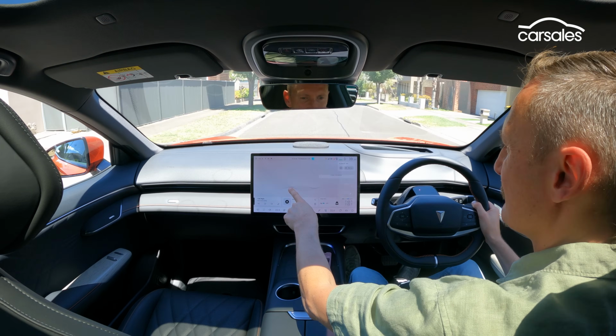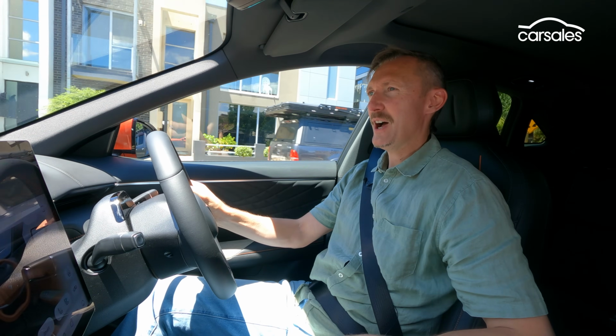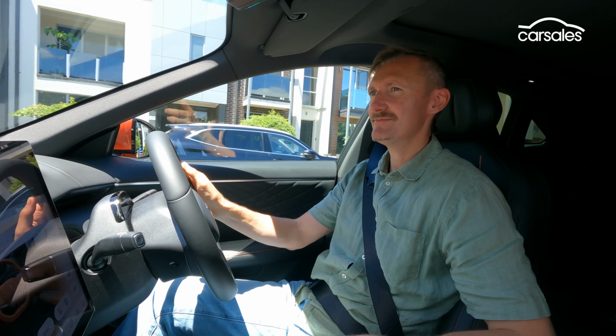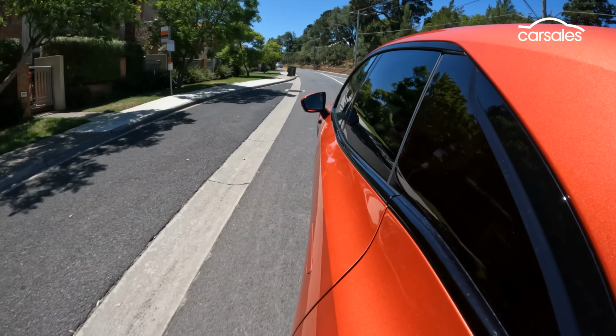A little bit hot. Let's change the air conditioning. One click for that, and wow. Okay. Yeah. In terms of handling dynamics, this car is actually not too shabby.